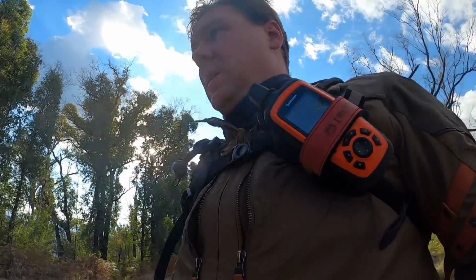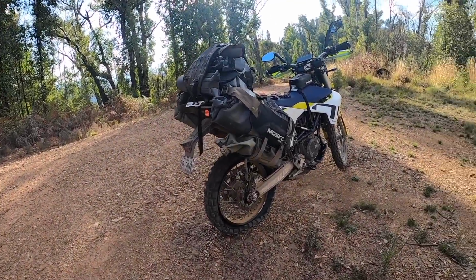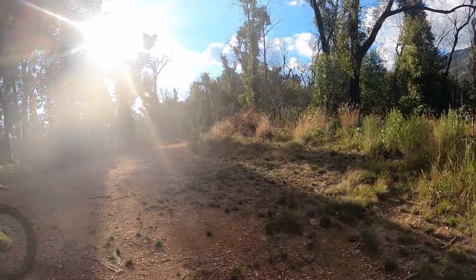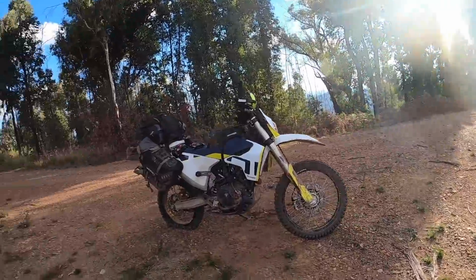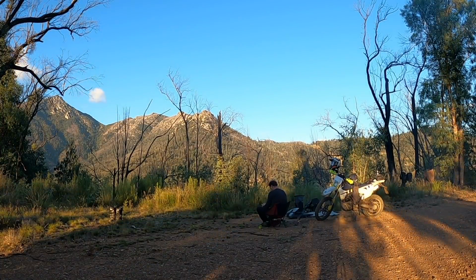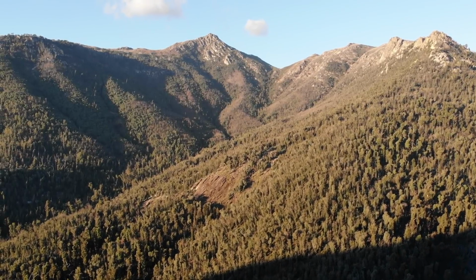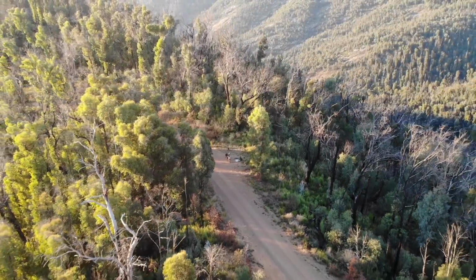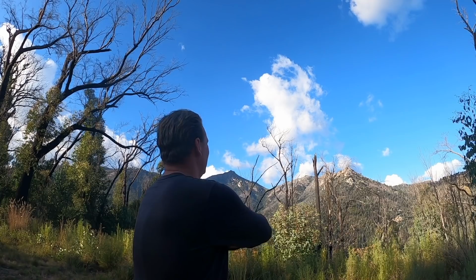Well, got down the road a little bit, so what I might do, I might camp here tonight and then reassess in the morning, at least get some rest, and then someone may be able to come up and help me change it out. What a backdrop though. Epic backdrop.